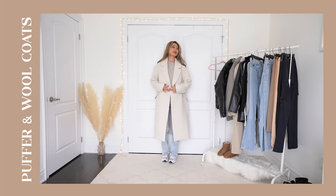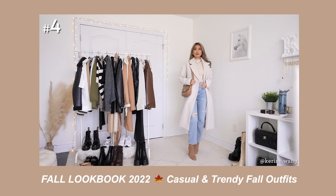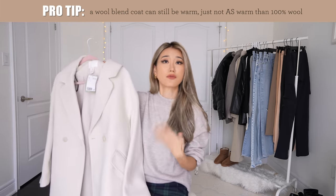So this feels really heavy. It feels really warm and really well made until you look at the composition. 90% polyester, so true warmth quality of this coat is not as expected for something that is so heavy. You just have a bunch of polyester filling.